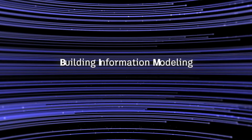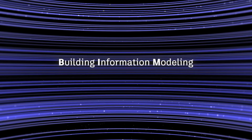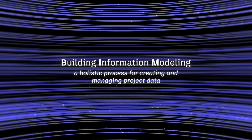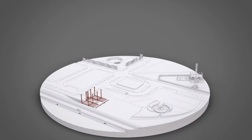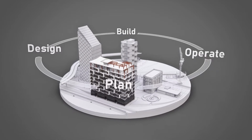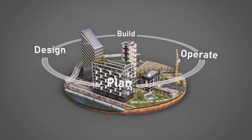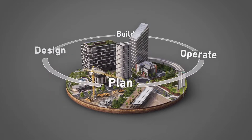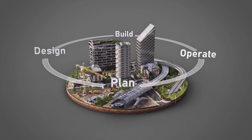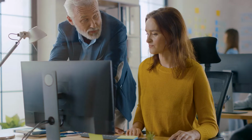BIM, Building Information Modeling, at its core, is a holistic process for creating and managing project data within an intelligent 3D model. From plan and design to build and operate, it's much more than a single tool or technology. It's the foundation for digital transformation in the architecture, engineering, and construction industry.